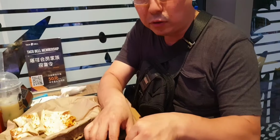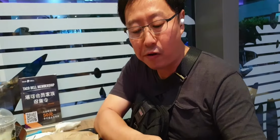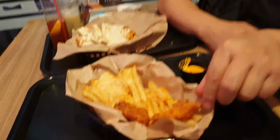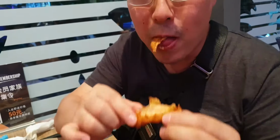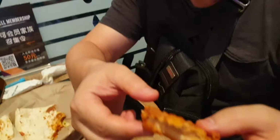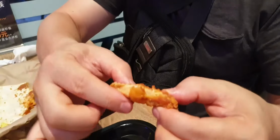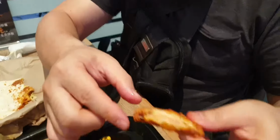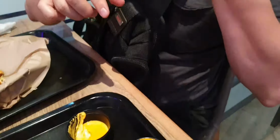A bit dry now. Crunchy. This is the chicken wing. Just a regular chicken wing. Salty, with juice inside. Yeah. And I put in the peanut, the sriracha cheese sauce.